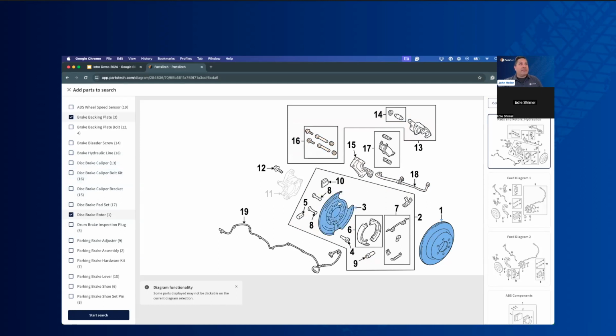I'm going to select a backing plate. Let's say I want to select these as well. And now once I've grabbed kind of everything, this gives you a lot more flexibility if you know you need to grab a bunch of parts that aren't necessarily in a predefined job, but you know, from the ability to complete that repair quickest, that these are all the parts that I know I need.